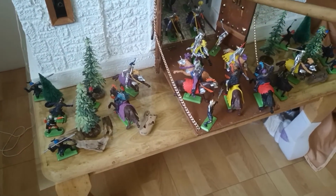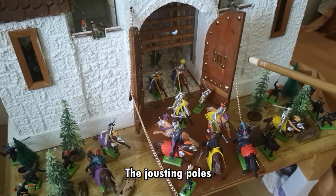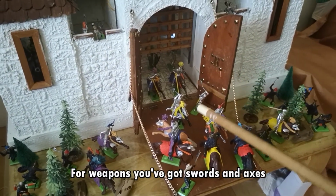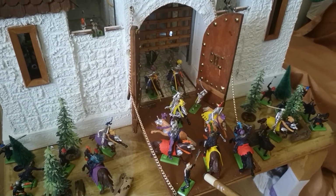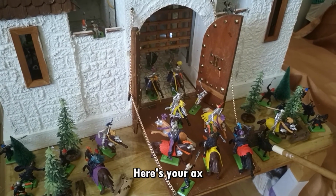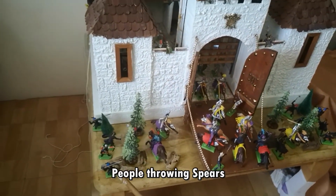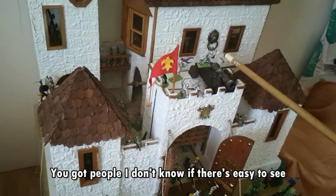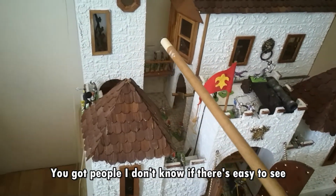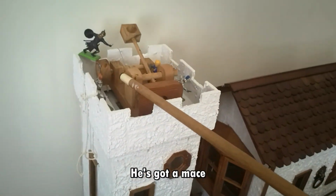So here you have two mounted soldiers that have the jousting poles. For weapons, you've got swords and axes, halberds. Halberd here. Here's your axe, swords. You've got spears, people throwing spears. Again, you've got your archers. I don't know if it's easy to see, but here in the keep, he's got a mace.